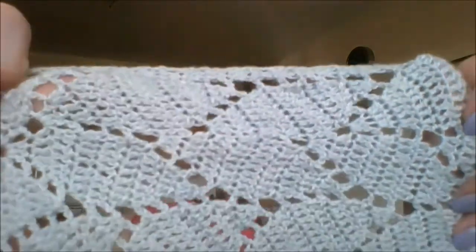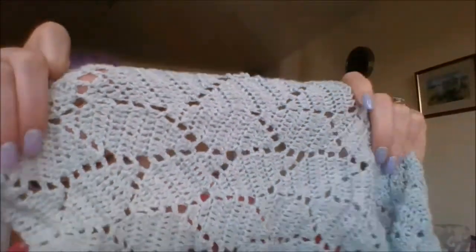It's a beautiful leaf pattern, and it's silk and merino. It's really, really nice. It smells nice too, actually. I don't know what it smells of. Washing powder. Anyway, there it is. Really lovely. That's going to be a long-term one as well.